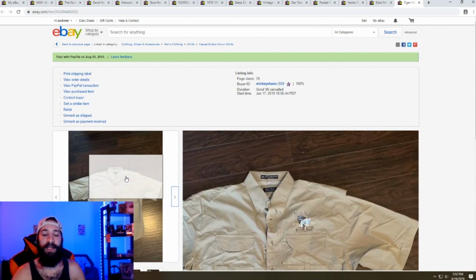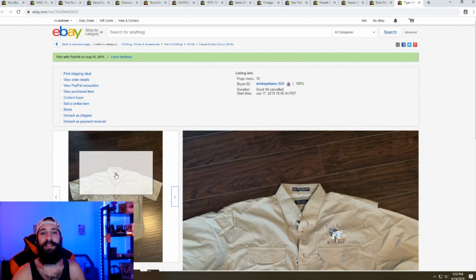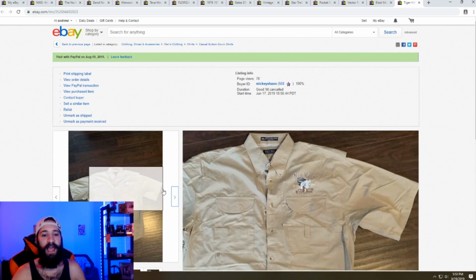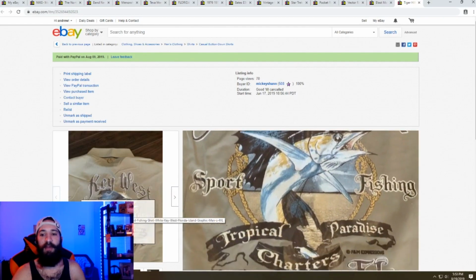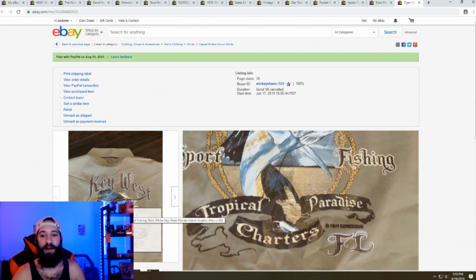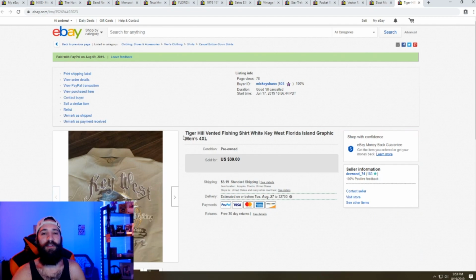Tiger Hill was the brand, and I looked it up and there really weren't that many comps, but I know that Key West is a destination place, and it had a huge graphic on the back. I took good pictures of this one, and it had the big fish on the back, Tropical Paradise, for a charter right there. So I took a best offer of $29.99 for this one, and I was really happy with that sale.